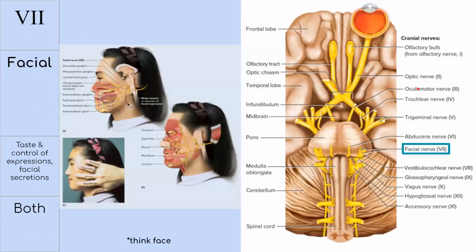Moving on to the seventh nerve, it is the facial nerve, which is responsible for your taste, control of expressions, and facial secretions. This makes it both a sensory and a motor nerve. When you see facial, think of face. You can see here how it is responsible for these different areas of your face: the temporal, zygomatic, buccal, mandibular, and cervical. Those are all just different parts of your face.